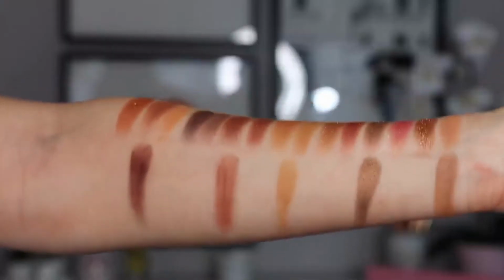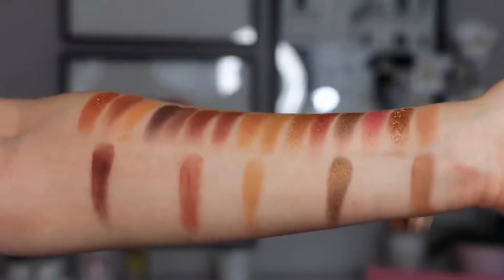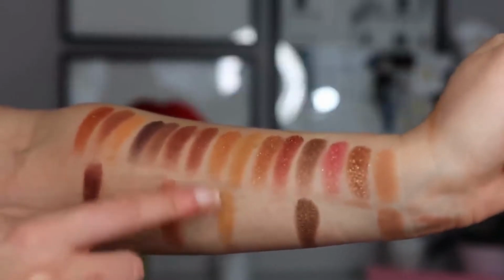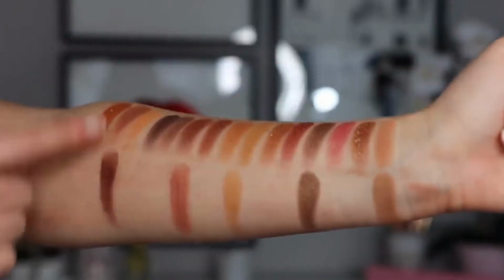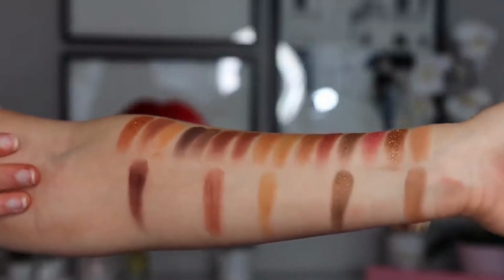So as you can see, there are a few very close shades from the Biba, but very few. Like I would say the closest are these two colors right here, maybe this right here, but other than that I would say very different.